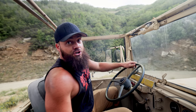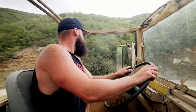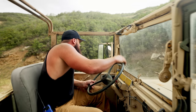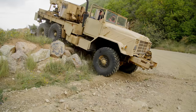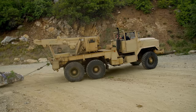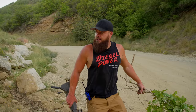Number two. Those ones were awesome. Those were the fun ones. They were not sketchy. Two vehicles out of the ravine in about 10 minutes. That's not bad.